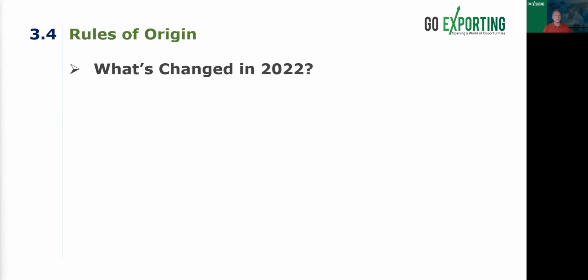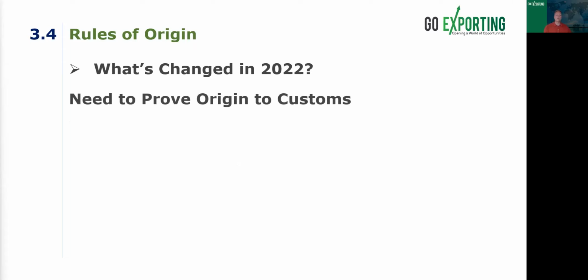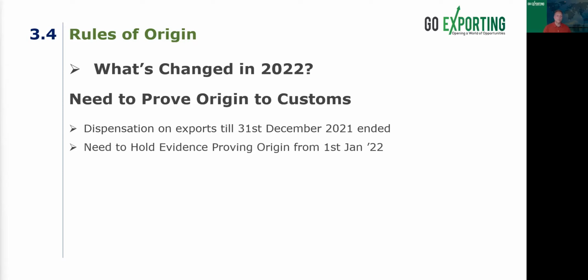So what's changed in 2022? Well, we now need to prove origin to customers if required. Last year there was a dispensation on exports which has now ended, where you could claim the origin was UK origin, but you didn't have to actually hold the evidence in place. You still had to be confident it would be a UK product, but you didn't actually physically have to hold that evidence, and no one was going to check. But now they might check, and you do have to have the evidence. And you also have to hold the evidence going back to last year as well. So retrospectively to the supplies in 2021.